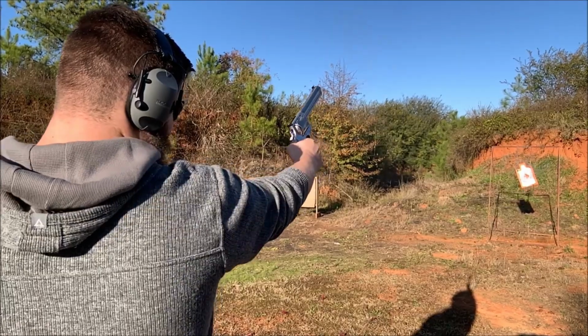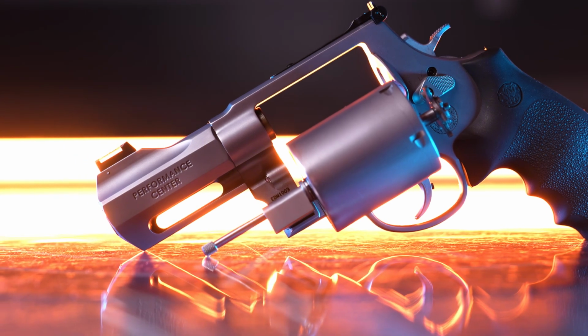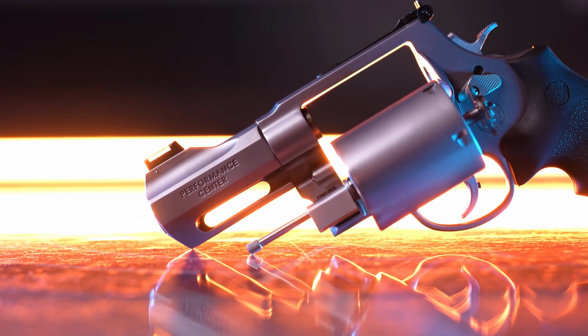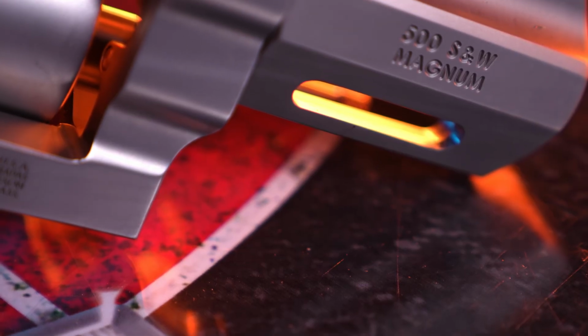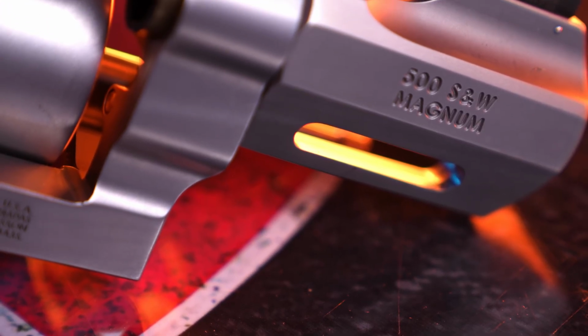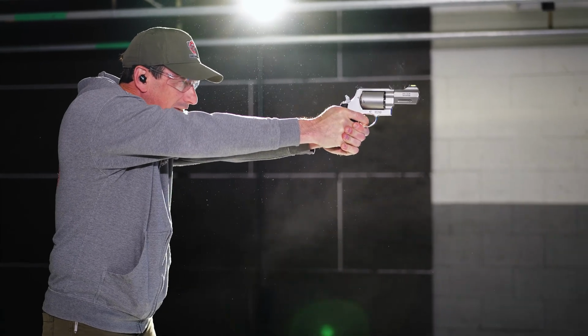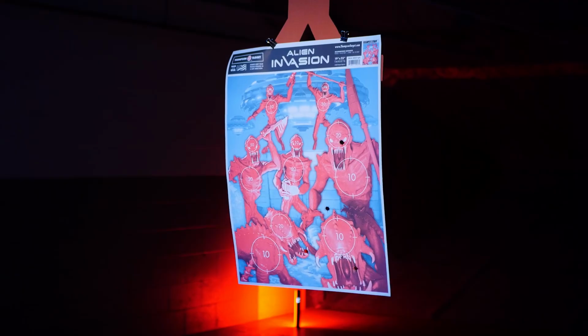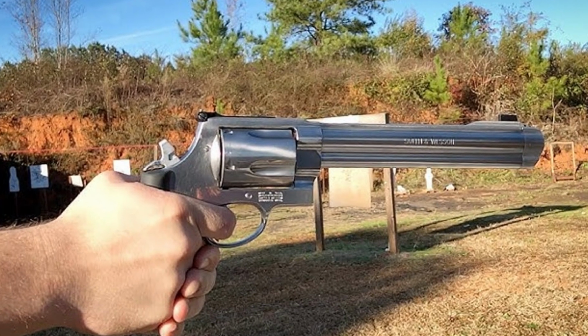Smith & Wesson had to build an entirely new frame for it, the massive X-frame, along with advanced metallurgy just to contain that force. The barrel features a compensator to help tame recoil, but the muzzle blast is still legendary. Stand 50 feet away, and you'll feel the concussion in your chest. Even with all that power, the accuracy holds. It's not just a hand cannon, it's a precision hunting tool.